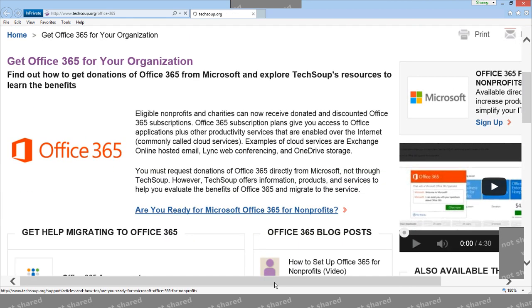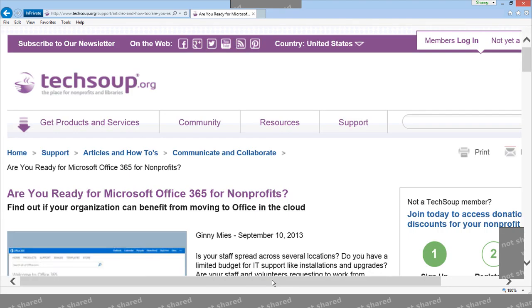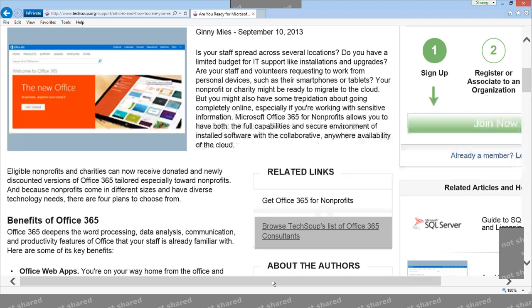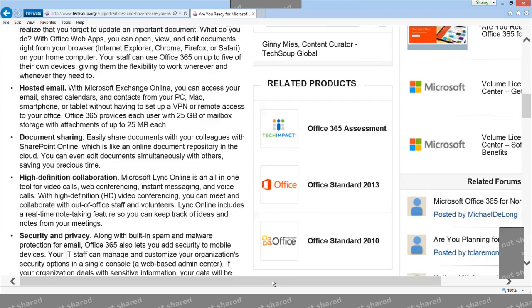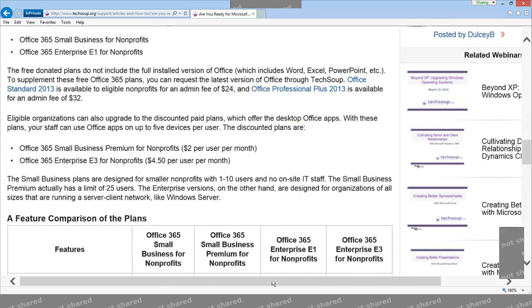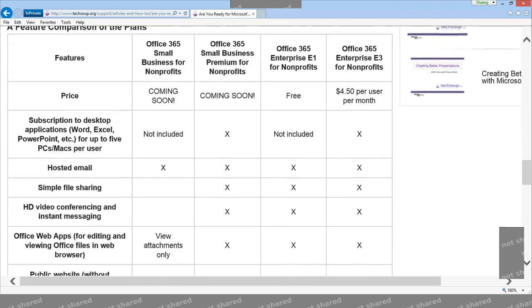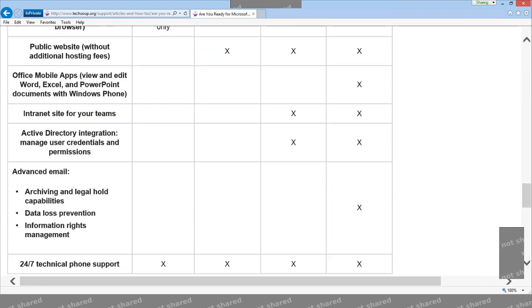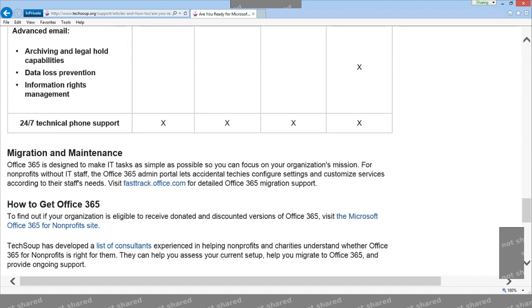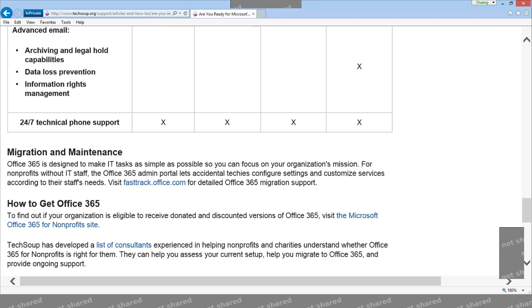And as we go in, are you ready for Microsoft Office? Again, some great information around Office 365 and the different plans. Here's a feature comparison chart, very similar to what we just saw in the slide deck. Migration, some links. TechSoup also has some information there about finding the right partners.